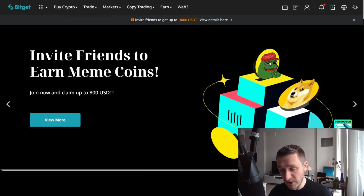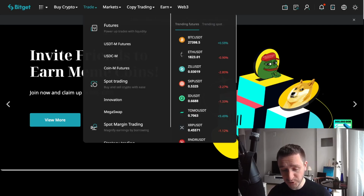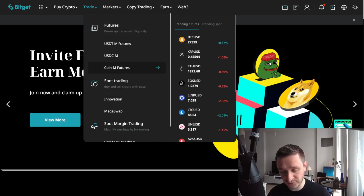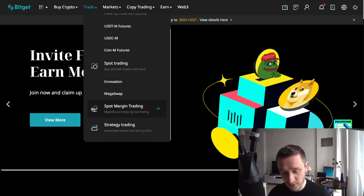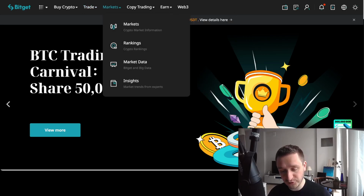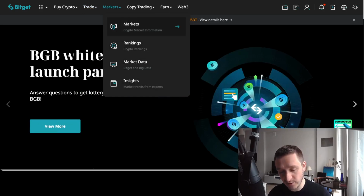Now, if you have some funds, you are able to trade, and there are a bunch of options. First of all, spot trading, and then there are a couple of futures, and also there's an option for spot margin trading, where you're buying on a spot but you're borrowing to magnify the volume. This is cool stuff. Strategy trading, so you can automate some of your trading. You can look through the markets, the top gainers, trending coins, new coins being introduced, and a bunch of other data as well.